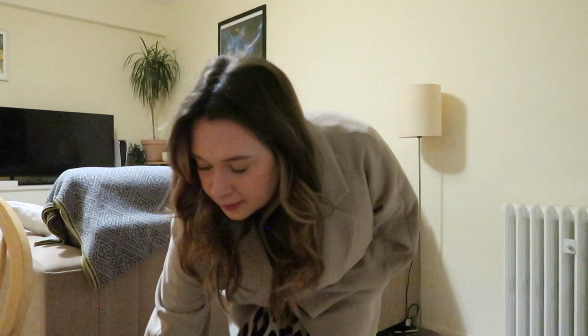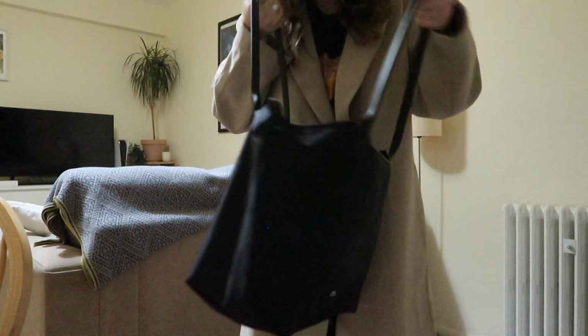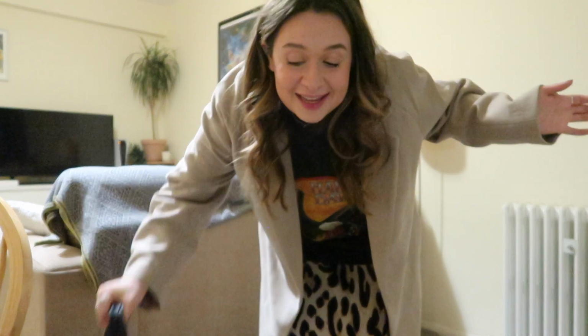And then bag, I've got my Longchamp. I forget what these are called, but the big Longchamp bags, and I've got the black on black on black one because I just think it's chicer than the navy blue and the brown, in my opinion. So yeah, that's my bag. And that's the fit for today. So yeah, off to work.